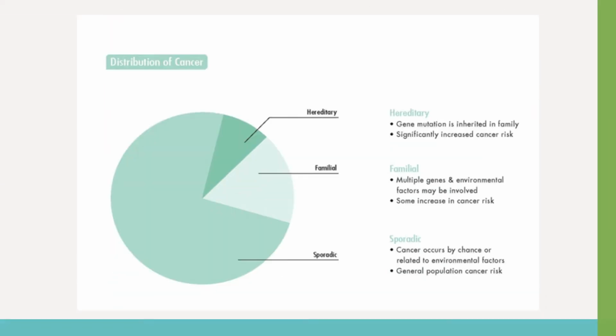And when we're taking a family history, we're looking at the cancers in the family and we're trying to put them into one of 3 different categories, where the vast majority of the time cancers are sporadic. Those are those cancers that happen by chance or maybe due to an accumulation of environmental factors. Sometimes cancers fall within this familial category, and that's when there might be multiple factors at play, maybe multiple low-risk genetic factors with a combination of shared environmental factors amongst family members causing a cluster of cancers in a family.